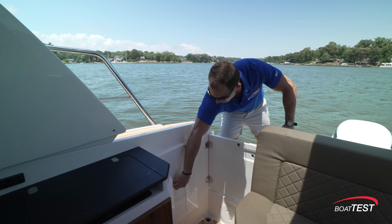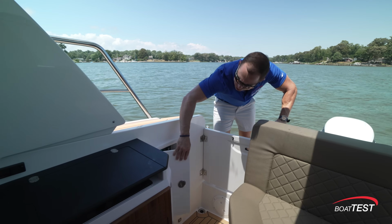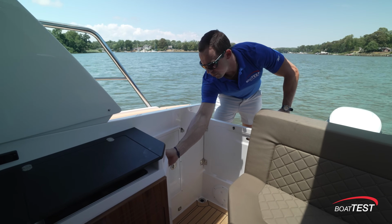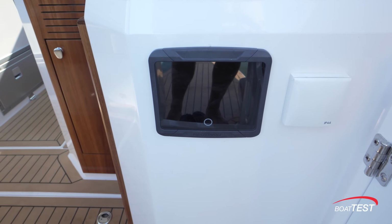And then you have your primary electrical panel over here as well, all your switches and fuses in there. And then just forward of that is a battery management panel and a 110 outlet.